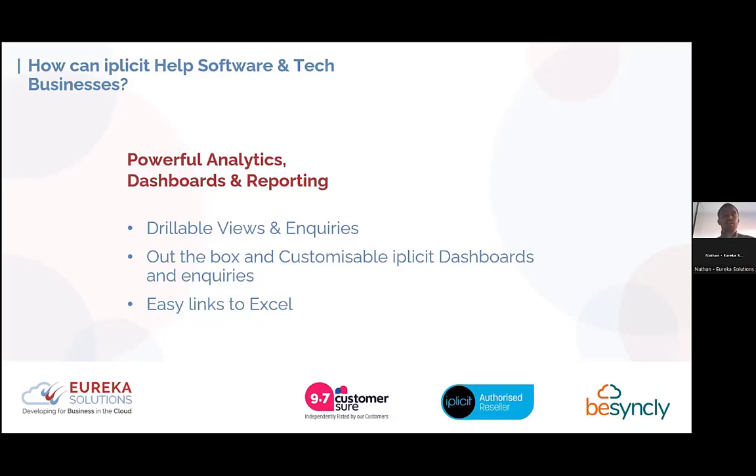And there's also easy links to Excel as well. Now, as finance professionals working in the industry, we know that Excel is probably going to be here to stay a lot. Of course, we want to try and get everything that we can into the system and make it more system based. But Excel is always going to be probably at the forefront of accounting teams up and down the country and across the world, probably. So there are easy links to Excel in terms of getting everything out into Excel from iplicit and also importing from Excel into the system as well, just to make sure you've got that kind of one-stop shop.